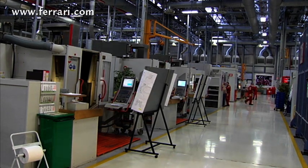So we have some very important facilities because our technology is very high and we need to produce all these components in a very short time. The production of the new car starts around the end of August, beginning of September of every year. And so also this year we started receiving the first information from the drawing office around the end of August, when the Formula 1 season was still in progress.